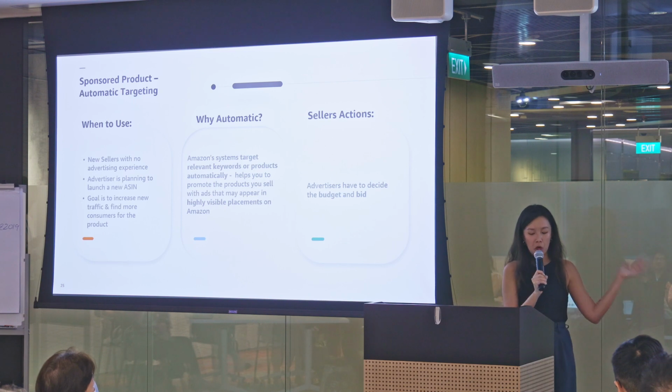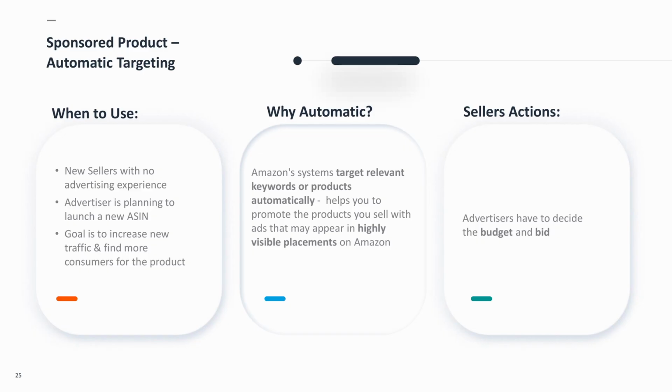So just a recap in terms of auto-targeting, when to use it, I actually recommend always on, but especially for new sellers with no experience, this is the best and easiest tool to leverage. Secondly, if you're planning to launch a new ASIN, maybe you've already launched your automatic campaign, but you're planning to launch a new product, we also recommend automatic targeting.